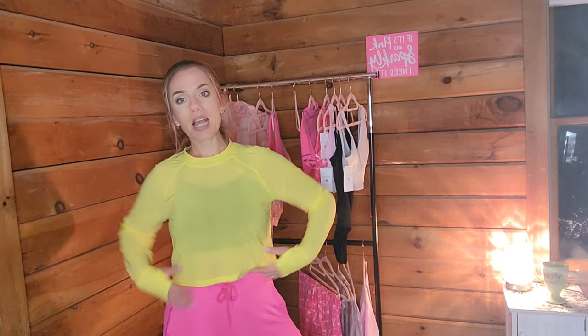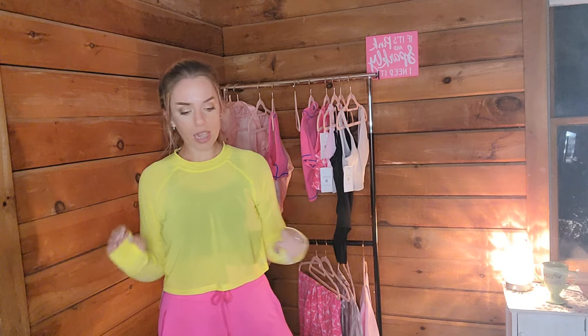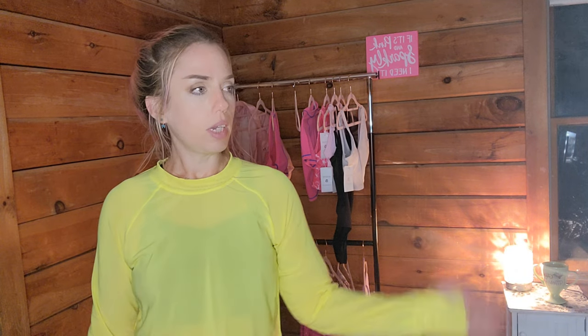So anyways, this is the crystal clear top in tiki yellow. It is a mesh top. It is in this beautiful yellow. I am into neons this summer. Neons, pastels, basically anything. My favorite part, sun holes.